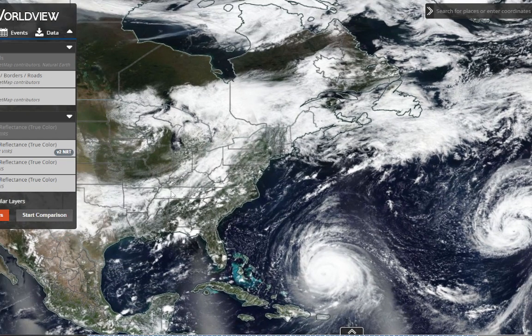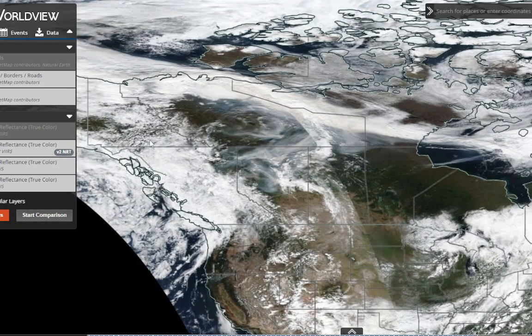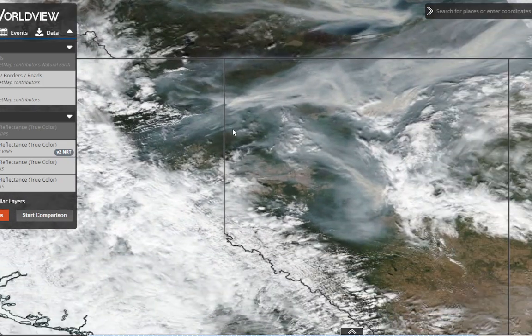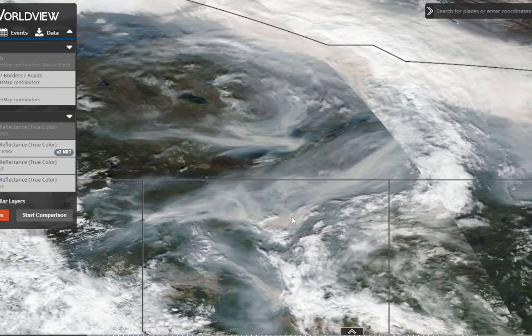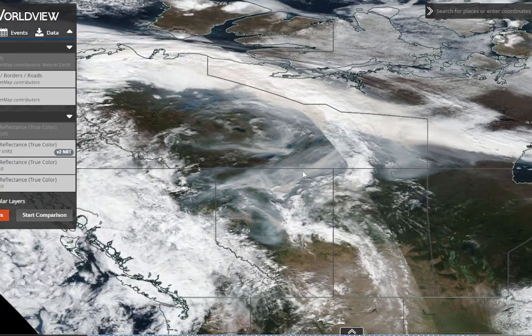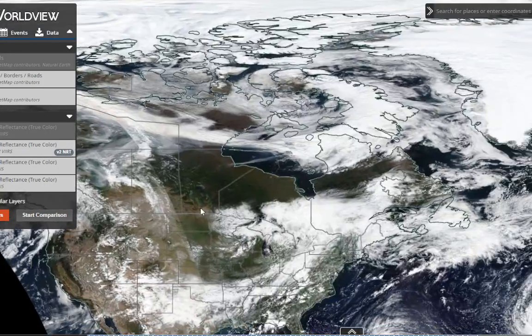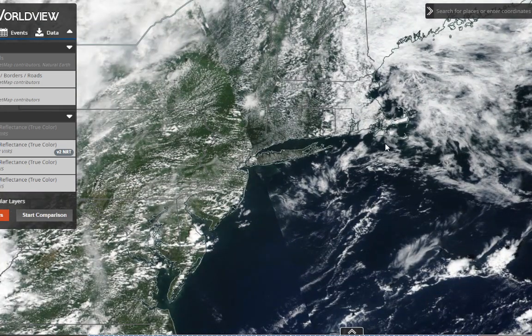So you can see here's the cold front, and then behind it we have this nice clear air. However, I do see a lot of smoke over here, and still wildfires. Looks like going in Alberta and maybe even the Northwest Territories. Still seeing a decent amount of smoke over here. I haven't even talked about that much because I'm focused on the tropics. But we'll talk about the smoke a little bit later.